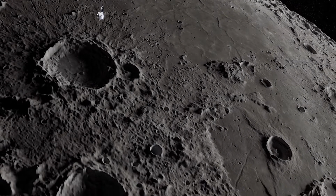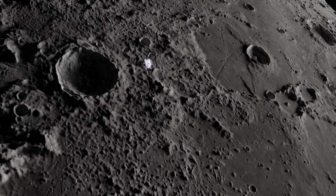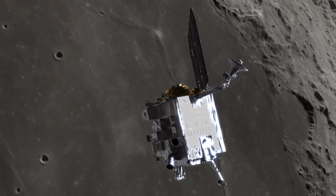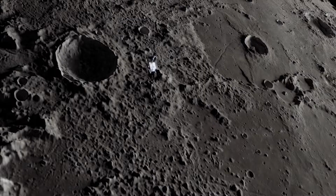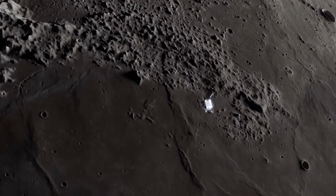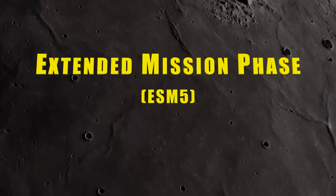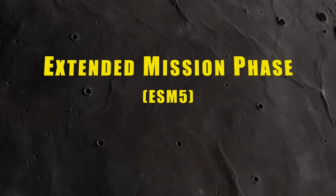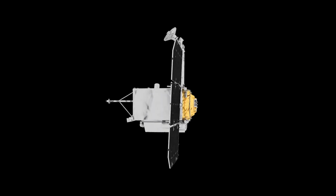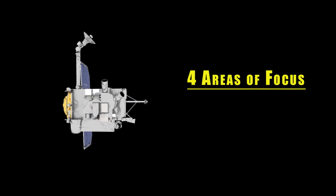This year, the Lunar Reconnaissance Orbiter celebrates 13 years of orbit around our moon. And in that time, it has collected over a petabyte of data, the largest volume ever collected by a planetary science mission at NASA. Due to its success and continued operational abilities, NASA has awarded the spacecraft an additional extended mission phase so that it can continue gathering critical information on the moon and help pave the way for future lunar missions.